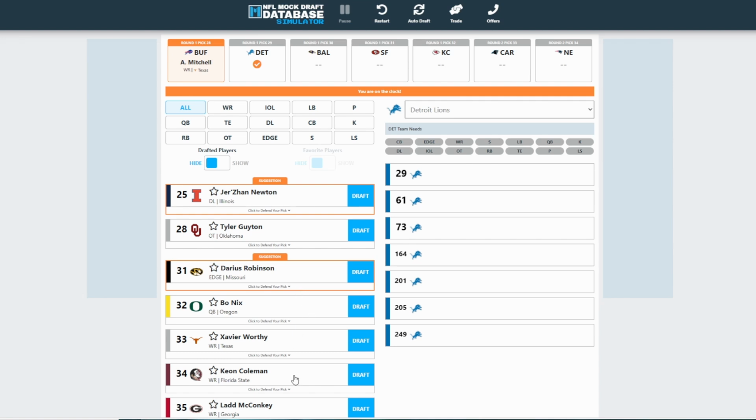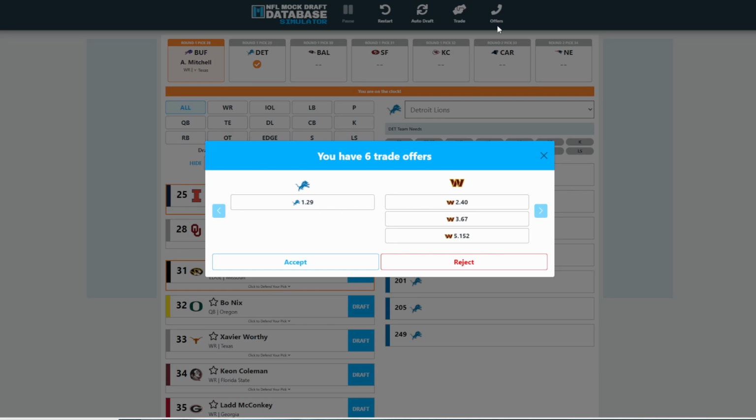So I think what I'm going to do is look for a trade, because Jer'Zhan Newton was the perfect fit for the Lions a couple weeks ago, but after the DJ Reader signing, it's just not top priority, and I really want this first round pick to be used on a guy who's going to be able to contribute immediately. And DJ Reader, he's on a 2-year deal, so it's not like Newton would only have to wait a second. So I am going to look for a trade here, because there's not any immediate high-impact guys I really like.